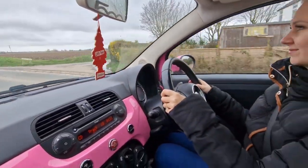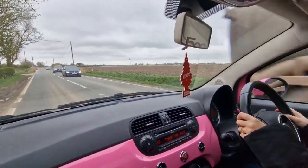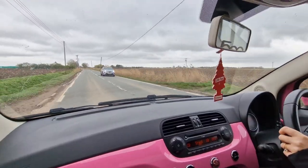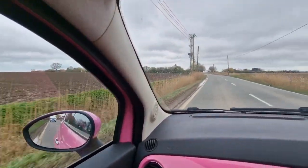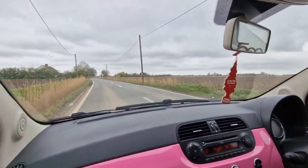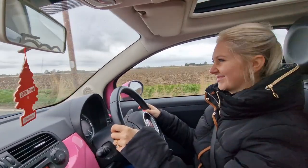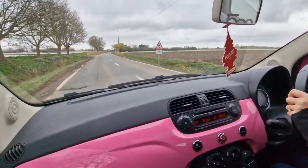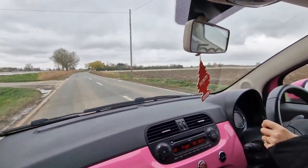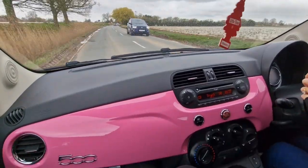We are on a mystery journey this morning for my birthday. We are in the back roads of Lincolnshire. It is my birthday today, and we are heading out for the morning for a little surprise for me. I've got absolutely no idea where I'm going. This is John Keaton's with me. We're in the pink bug, as you can see. Follow us as we go on a little journey to the mystery location. All will soon become clear.